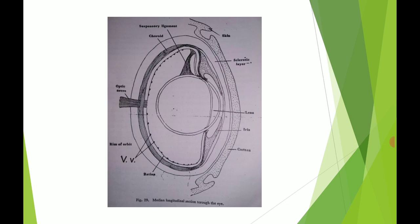On the upper side the skin is present, and various sclerotic layers are present. The ligamentary structure present in the form of nerve like structures is the suspensory ligament, and below that the fibrous layer is present, that is the choroid. Below that the optic nerves form, with various nerves present in a group structure. Then there is the retina, a very thin layer present in the eye region. This is the longitudinal section through the eye, seen point by point.